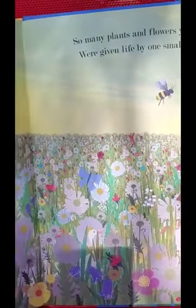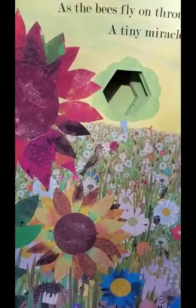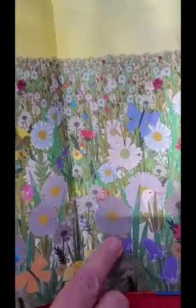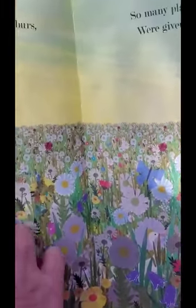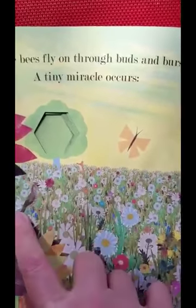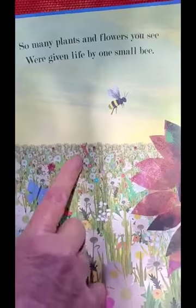Look at all the animals hidden in our picture. There's a hedgehog, and I saw a duck. Oh, look, there's the mother duck, and there's her babies down in the reeds. They like the flowers as well, and here's a thrush, and maybe a fox. There's the thrush and a fox. And here's another fox over here.